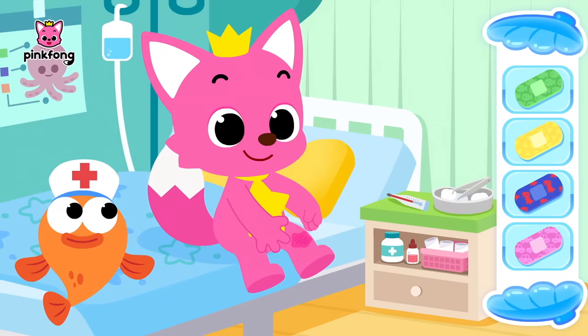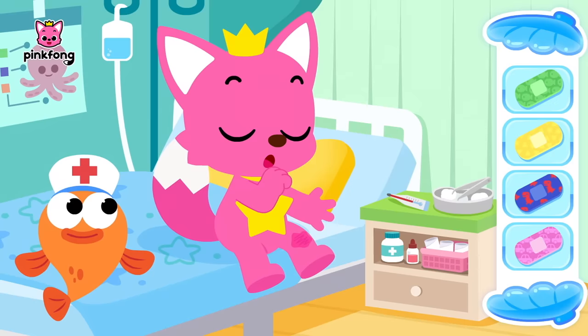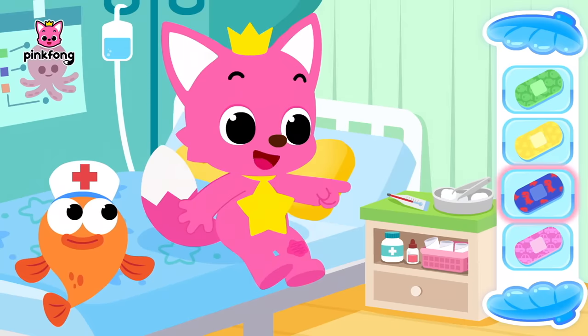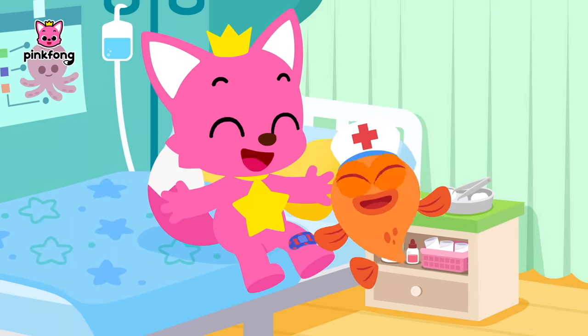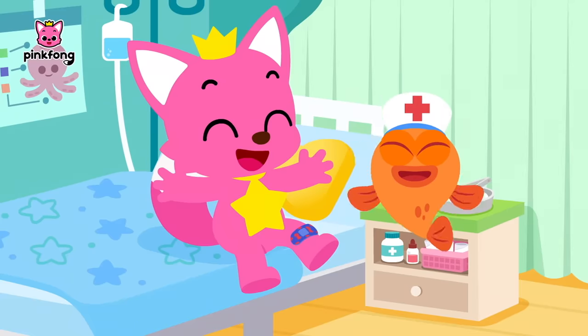Pinkfong, which band-aid would you like? I want a dinosaur band-aid. Wow, Pinkfong is all better.